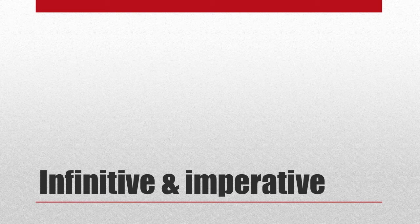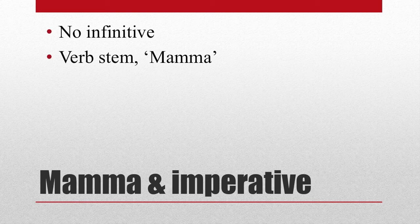Before you scream and be happy that there's no infinitive to learn, there is something called a mamma in Maltese. And what is a mamma? In English it's the verb stem. The mamma is the third person in the singular in the past. If you look for a verb in a dictionary, you will find that mamma to find the verb.